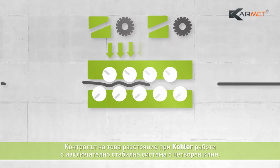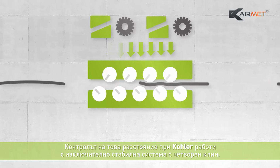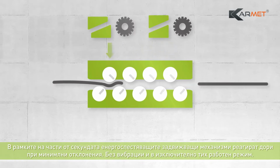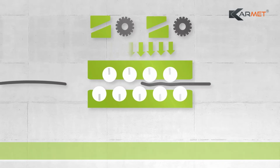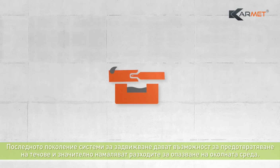The Kohler gap control works with an extremely stable quadruple wedge system. Within fractions of seconds, energy-saving actuators react on deviations, vibration-free, and ultra-quietly. This system doesn't require any maintenance or cost-intensive hydraulics. The latest generation of drives makes it possible to prevent open oils and lower costs for environmental protection significantly.